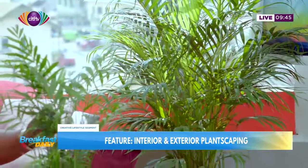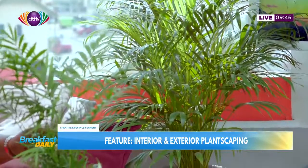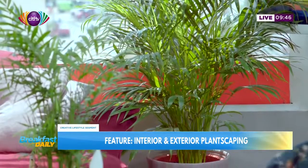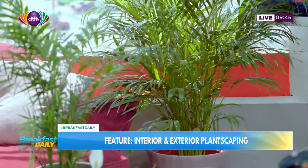Now the superstar of the day, the massive one, the bigger version of this one. That's called an areca palm. It grows bigger than this, and one thing about plants is they can grow. You can allow them to be what they want to be, but if you don't want them to grow too much, you can always prune them. As you can see, this is a new frond coming. With time, the older ones all around it will also die off, just like the life process. When new ones are coming, old ones are making way for new ones.